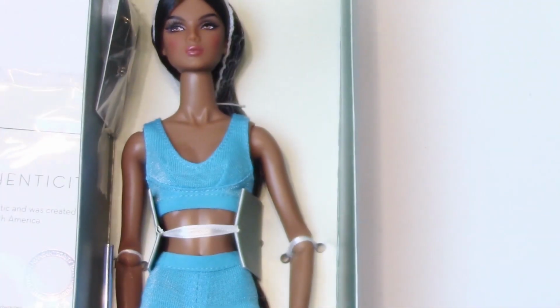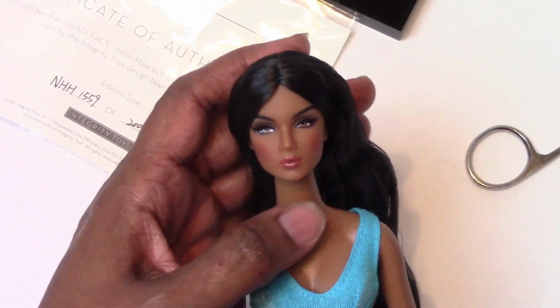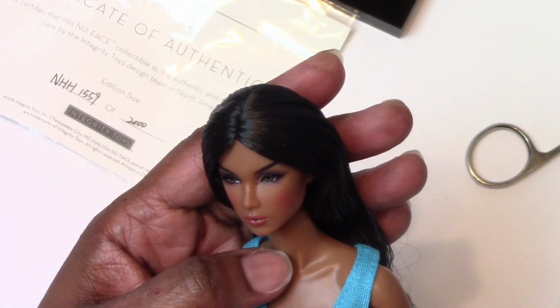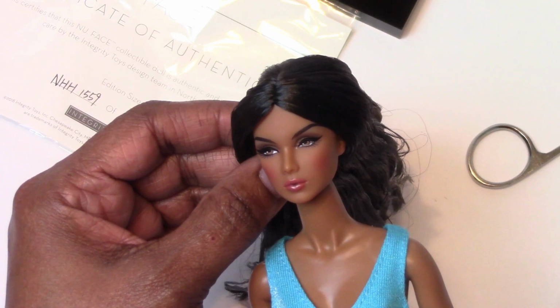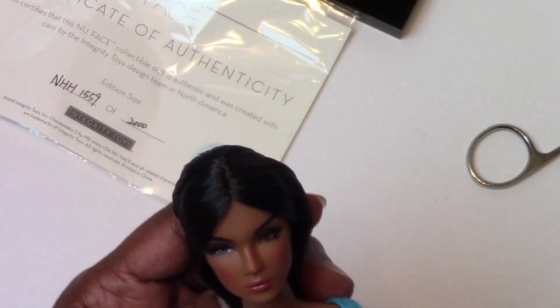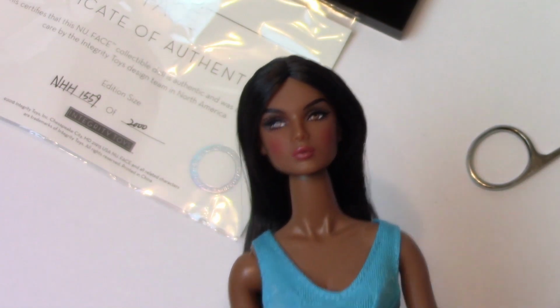So let me get her out of the box, and we'll take an even closer look at Miss Lilith here. All right, she is some kind of gorgeous doll. Love her complexion, love the blushing. Love those brown eyes. I like the shape of her brows. Her neutral lip. She's going to be an extremely versatile doll for redressing and everything. So love, love, love everything about her.